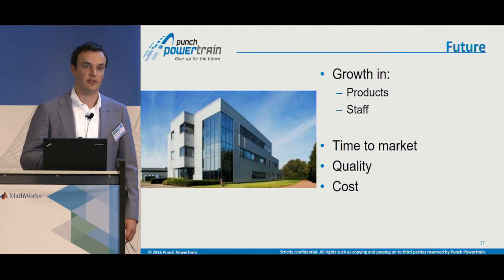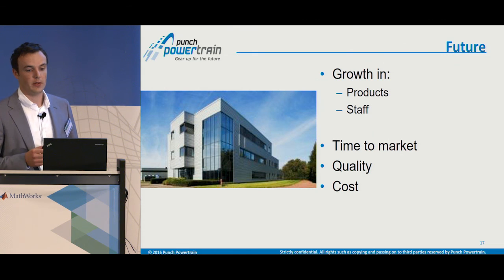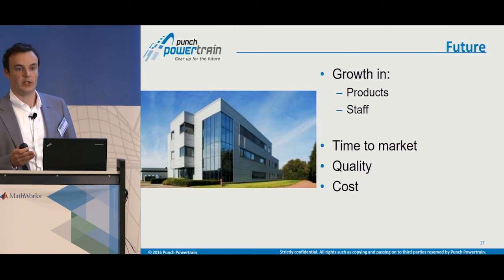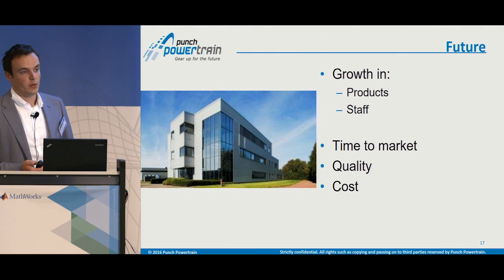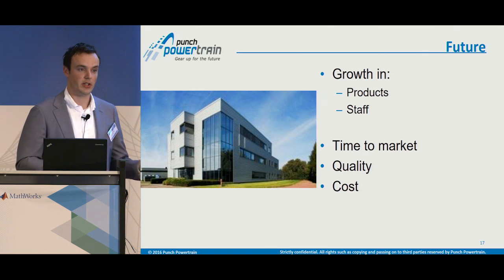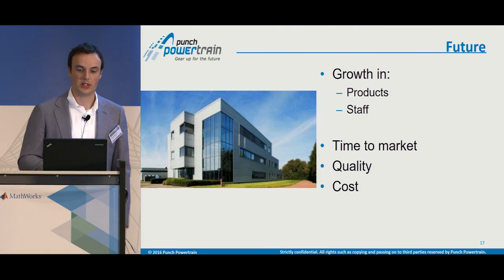This very fast development cycle is also very important for the other projects within Punch. As I showed you in the beginning, we are growing like crazy. We have a lot of new colleagues that have to implement a lot of new products. The Chinese market is also very strict on the time to market, and the quality always has to be better. The shocks that you could feel in the old cars, they just don't accept it anymore.